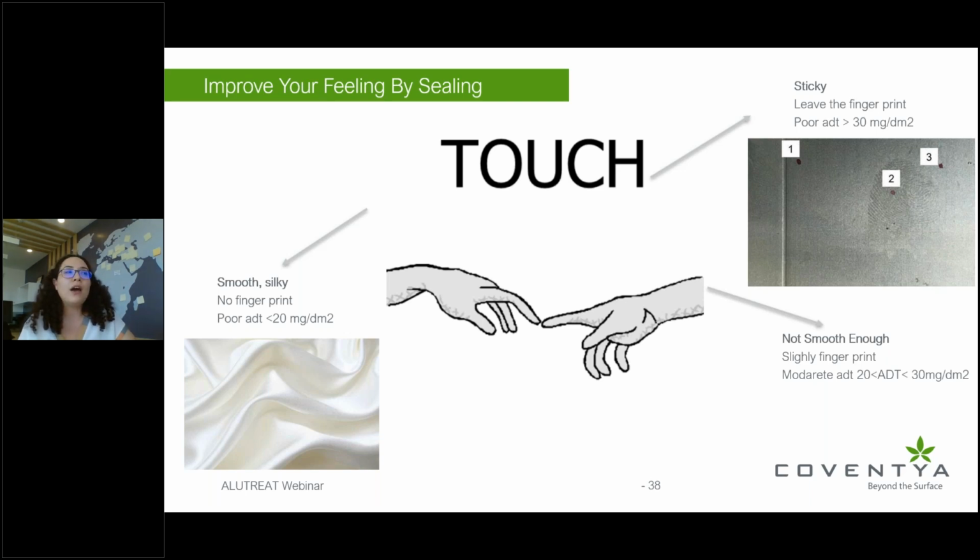Actually, I would like to express how I feel about sealing. Sealing is one of the most challenging topics for R&D. Because the quality tests take too long, we have to produce a lot of samples, and understanding the bad behavior is tricky. That's why sealing is one of the most challenging topics. But there is one easy method for R&D people too: touching. By touching the surface, we can understand whether the sealing works well or not.